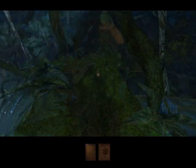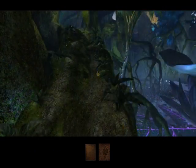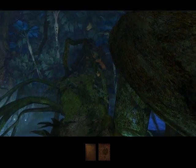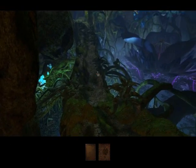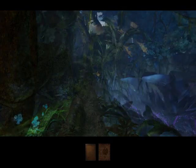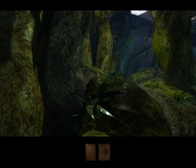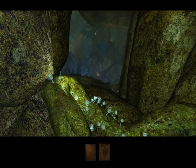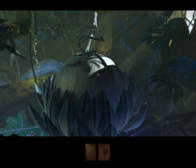Let's see if I can find the way back. That's not it. That's too far back, isn't it? Oh, I hate this navigation. There we go. Always forget where we need to go here.